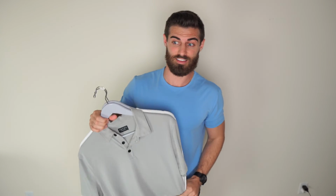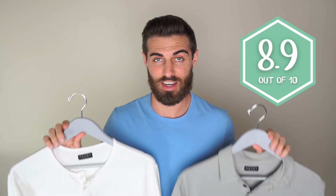I was expecting to like the fit of the Raglan more when I read it online, the way it was supposed to fit. But I'm pleasantly surprised that I like this one better. I do prefer the non-Raglan. I don't care for the seam to be here and here. So if I were to recommend that you try something, I would just try the regular t-shirt. Just try that one first. But the score for these 3 is going to be an 8.9 out of 10.